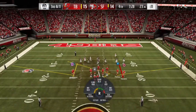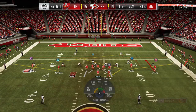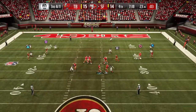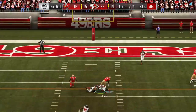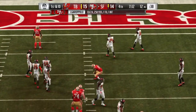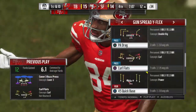The Niners on 3rd down. They've been very good, 5 for 7 thus far. This is 3rd and 11. Looking to throw, Garoppolo. Over the middle, it's complete. And down inside the 15, shy of the 10. 12 yards there as they keep this drive rolling.